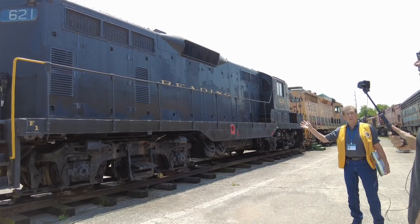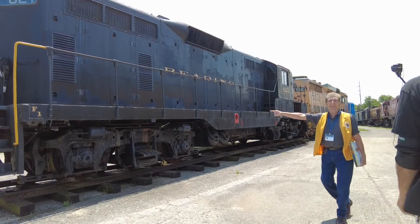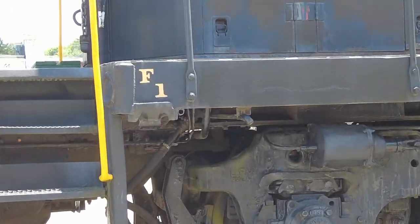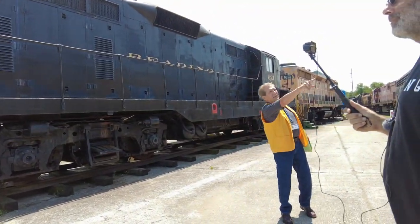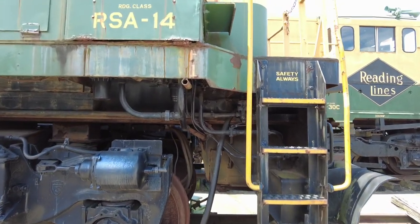Who can tell me where the front of the engine is? Right there. Long hood forward. That's the F, yeah, for the front. You'll find every engine has an F on the front end, per the regulation. This engine, the F, is on this side. Now, long hood forward, someone mentioned.